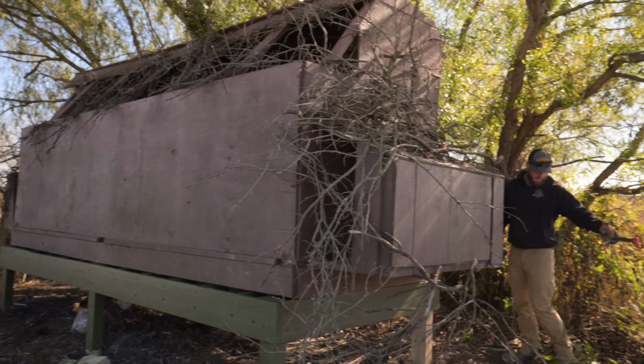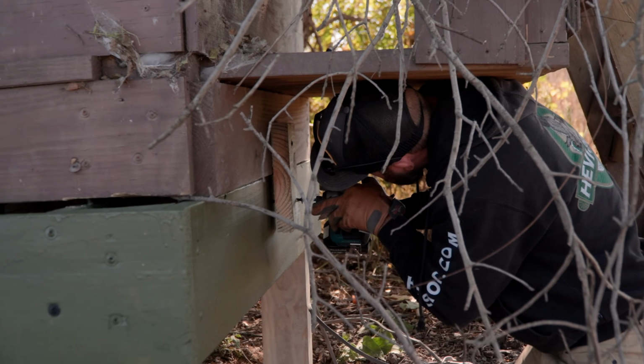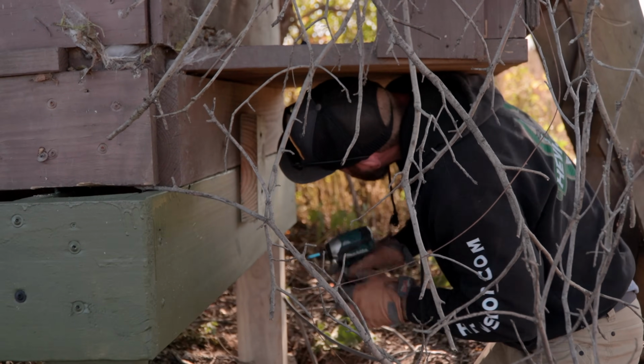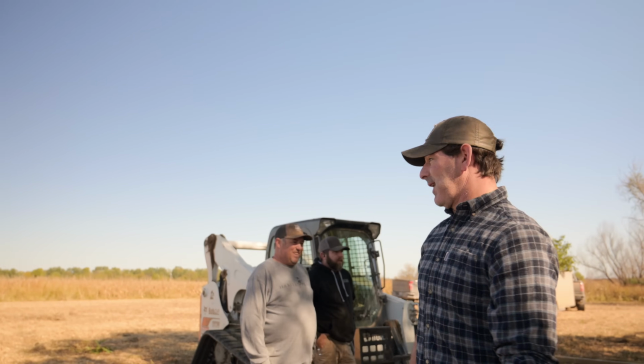These are kind of our standard build. They're 6-shooter blinds. The base is 16x5, and then there's a 2-foot dog box on each end. They don't have 6-shooters, so five and a guide. Plenty of room, comfortable. Got a heck of a view looking out over here.